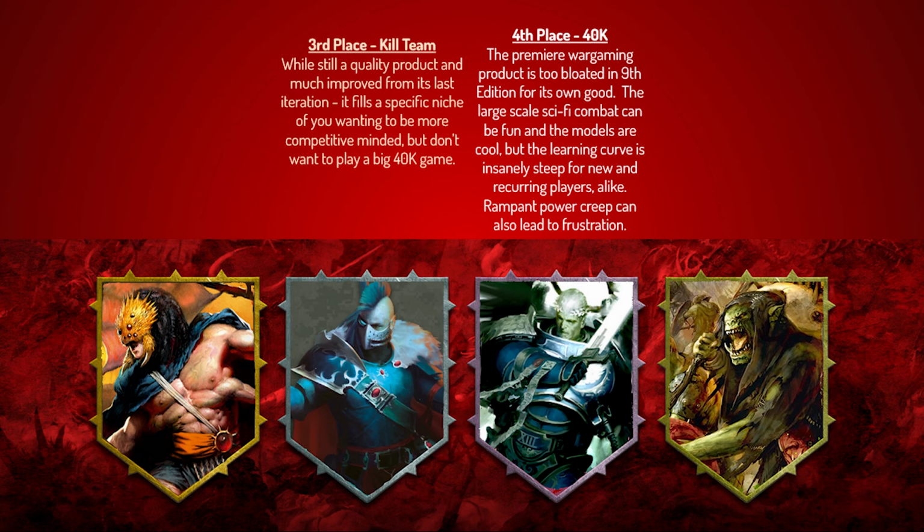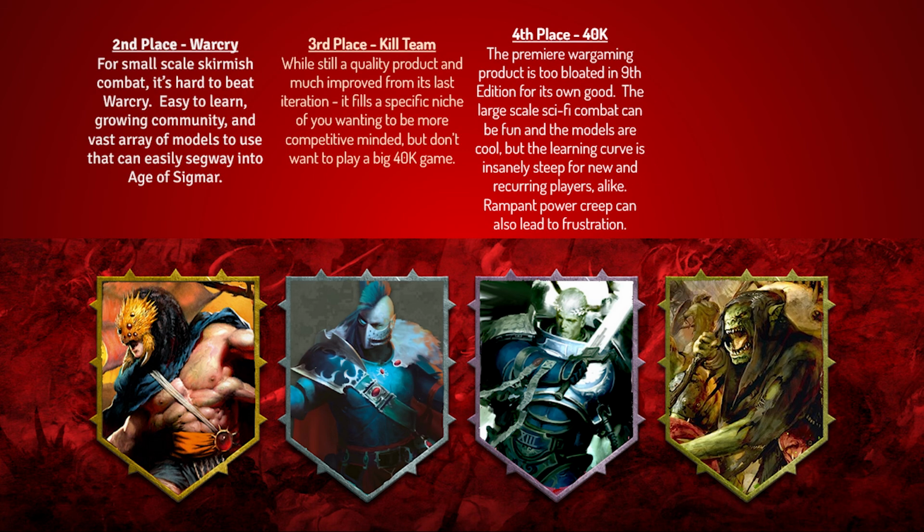While still a quality product and much improved from its last iteration, it fills a specific niche of you wanting to be competitive minded, but you don't want to play a big 40k game, which, like we said, leaves kind of mixed results. In 2nd place, it's Warcry. For small scale skirmish combat, it's hard to beat Warcry. Easy to learn, growing community, and vast array of models to use that can easily segue into Age of Sigmar.